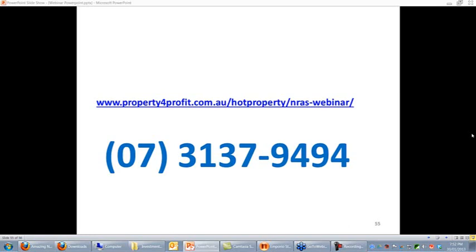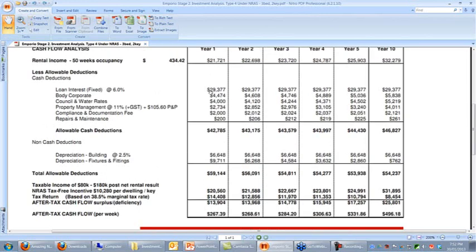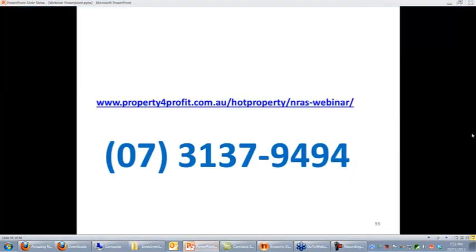Who selects the tenant? The property manager selects the tenant, in consultation with you, as per a normal property manager. What are the body corporate fees? The body corporate fees are on your screen there for one of the most expensive 3-bedroom units: $4,474 a year in the first year, as has been budgeted. Once again, it sounds a little bit high. Well, not high, it sounds normal, and it's taken into account already in the bottom line of the $13,000 cash flow surplus. Okay, there are some great questions coming in.